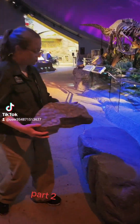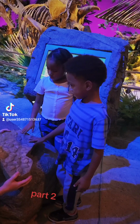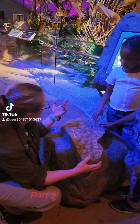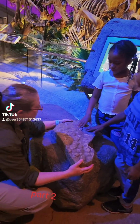Oh, what was that? What do you think? What did that used to be? Tell her. What does it feel like? Rocks a little bit. Kind of rocks, so it feels kind of hard. Is it real flat and smooth, or is it kind of bumpy and rough? Bumpy. Kind of bumpy and rough?